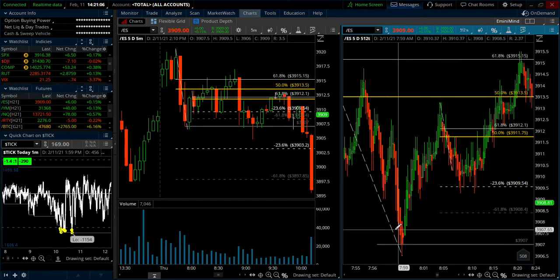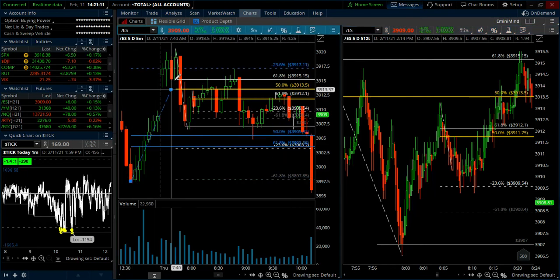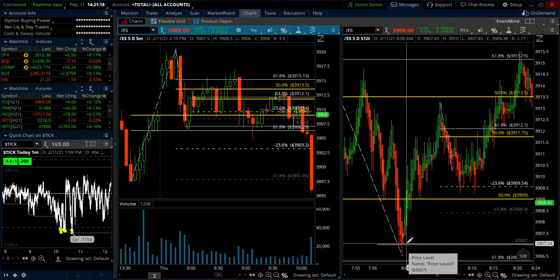One of the reasons I really liked the long down here was using the anchor point from yesterday afternoon to this morning's high. It gave us a larger 50% retracement long. We also had the bounce off the bottom of the first 30-minute range.